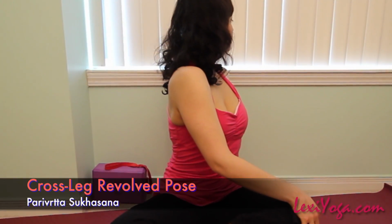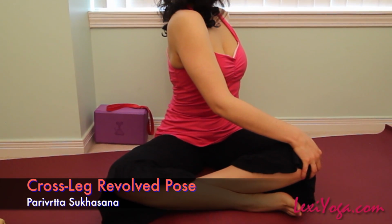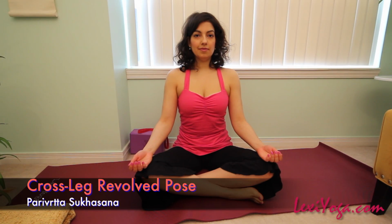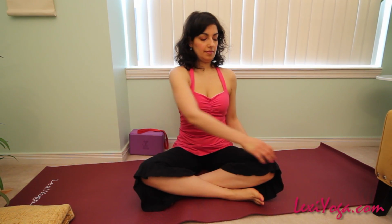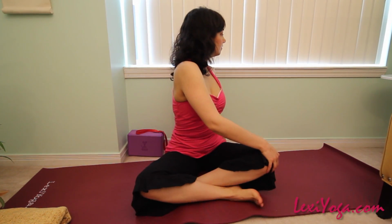Cross-leg revolved pose rotates the spine, expands the chest, and relieves general back discomfort. Sit cross-legged on your mat. Place your right hand on the outside of the left knee. At the same time, extend the right knee out to the right.